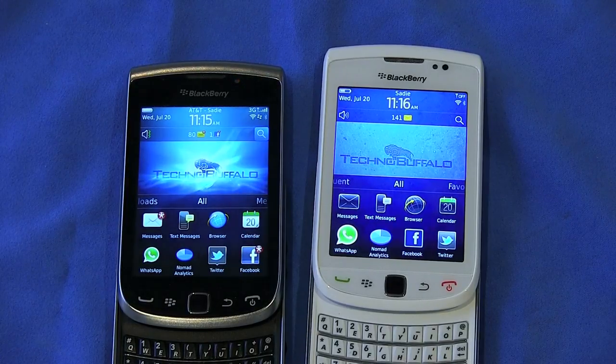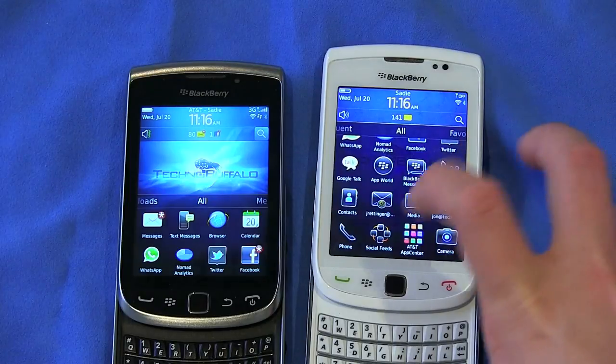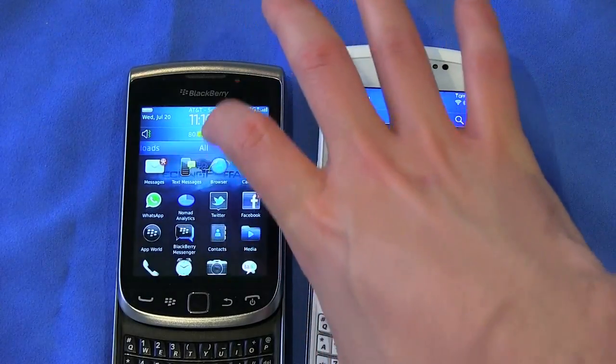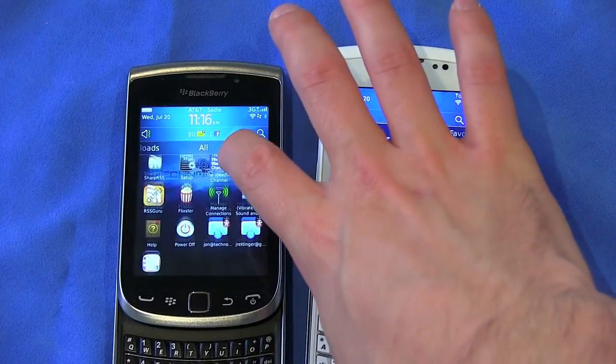Some web page rendering issues and some other strange things have popped up. For example, Google Sync isn't compatible with OS 7 yet. When you go to m.google.com/sync, it tells you it's not compatible. Google Maps, the same thing, not compatible. It's missing some operating system stuff that I was hoping was going to be in there. For example, social feeds is nowhere to be found. But what is to be found, again, are a ton of AT&T branded things here.